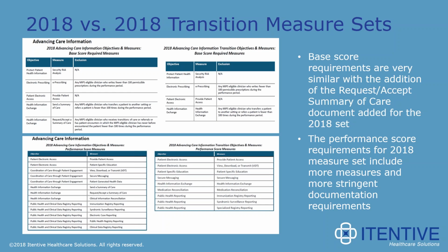So on the left-hand side in both images are the stage 3 or 2018 measures divided up by base score on top and then performance score on the bottom. And on the right are the 2018 transition measures, which you should be familiar with if you reported last year. The base score requirements are very similar, as you can see, between the 2 measure sets, with the addition of the request accept summary of care document added to that stage 3 set. And again, just a reminder for the base score, you have to actually attest yes or have at least 1 in the numerator to get any credit in this category at all.